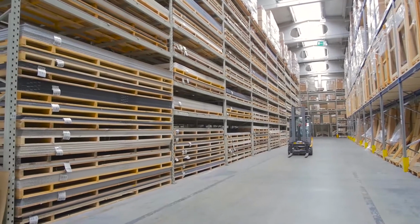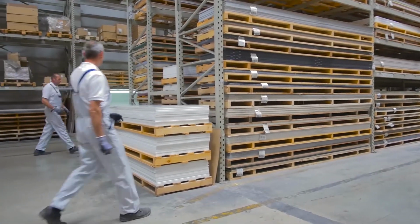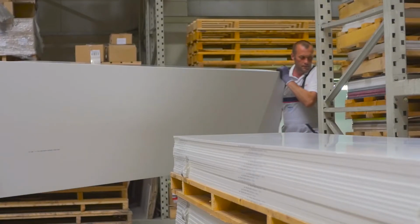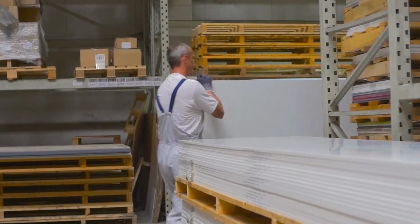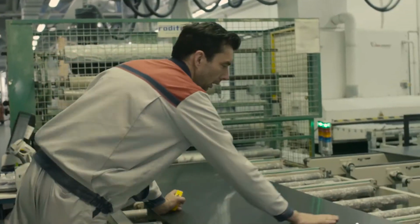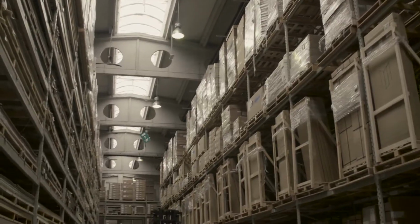Kerrock sheets can be stored horizontally or vertically. We make sure that they are evenly supported and that they do not bend. We only transport one sheet at a time in a vertical position. All Kerrock sheets go through a quality check before being packaged. Damage can occur during the subsequent manipulation and transport.